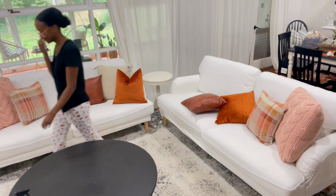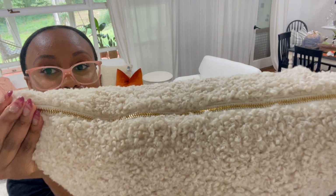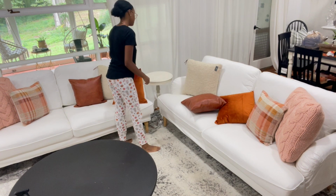Ooh, and this pillow is one of my favorites as well. It's this Sherpa woolly material, and it's a cute little zipper with a leather tassel. I got that pillow from Target. The pink one is also from Target, and the plaid pillow is from Target as well.